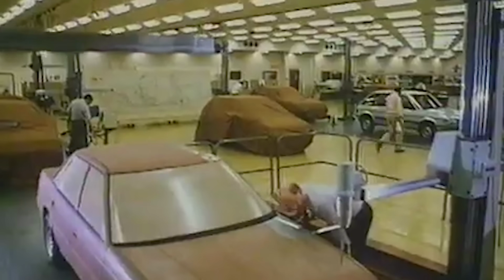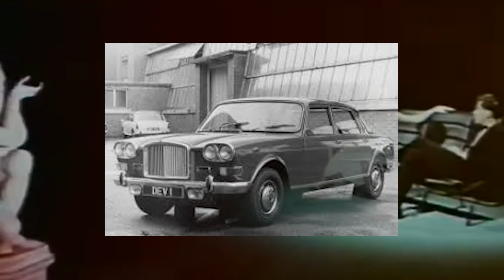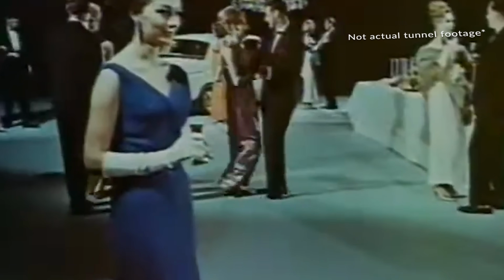Thanks to the former workers of Austin, BMC and British Leyland, we can now reveal some of its lost treasures, from the Austin 3-litre Princess prototype to the missing Metros. This is the Longbridge Tunnel Complex Uncovered.